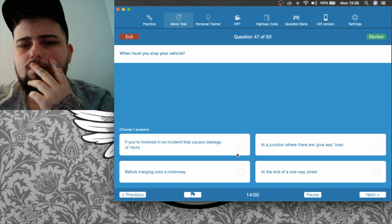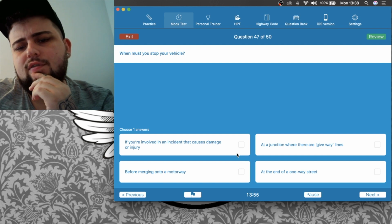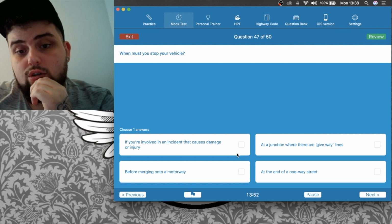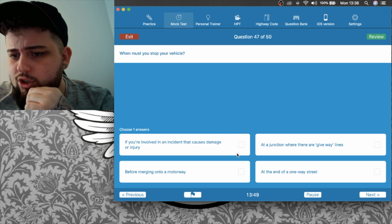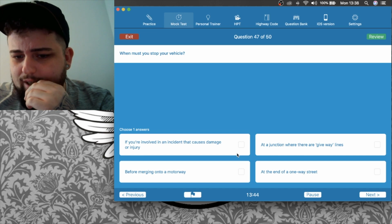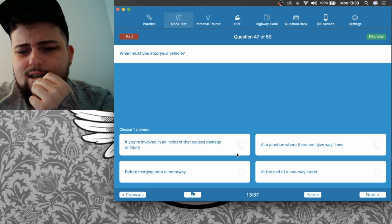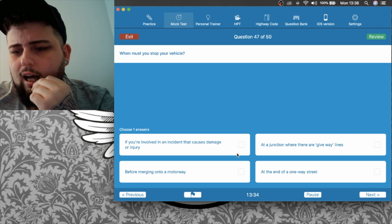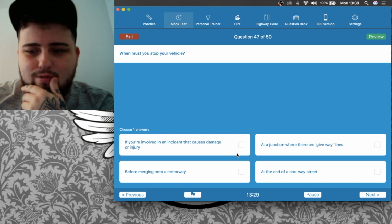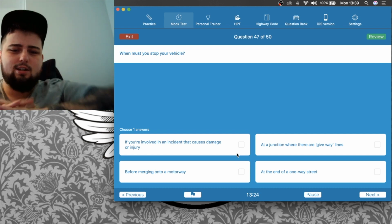Trams must stop. When must you stop your vehicle? If you're involved in an incident that causes damage or injury, absolutely. At a junction where there are give-way lines. Well, yeah. That's a weird one. Before merging onto a motorway. No, you don't stop there, do you? At the end of a one-way street. Depends on the situation. You might have to stop at the end of a one-way street because there might be a junction at the end. Oh, that's a dodgy question.